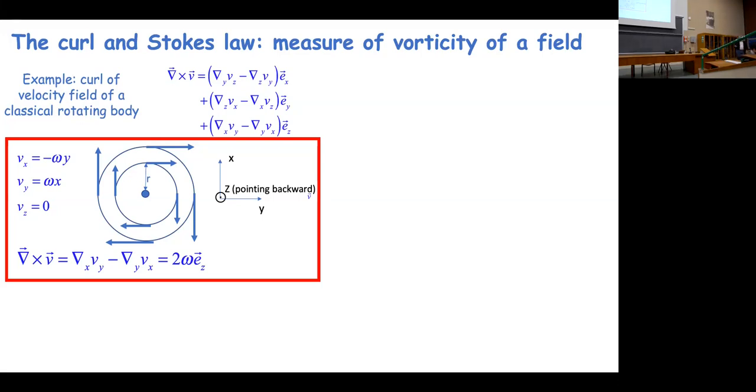And from there, you can compute the cross product of the gradient with V, which is called the curl of V. And I'll let you do the calculation. You find very easily that the curl is 2 omega e_z. So if you take a velocity field in a plane, the curl of this velocity field is a vector orthogonal to the plane whose amplitude is twice the angular velocity omega. So this is a very simple calculation.